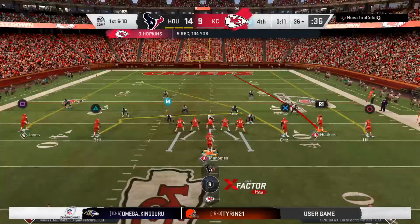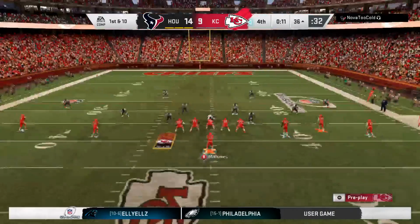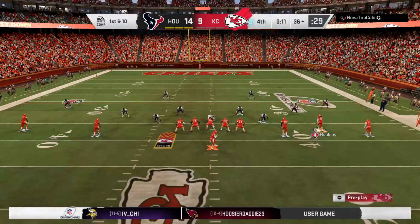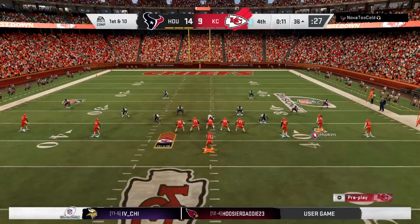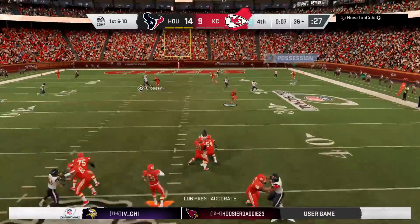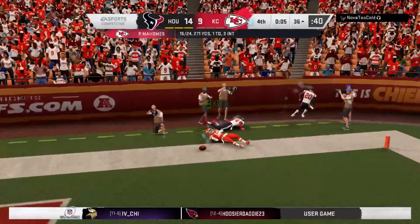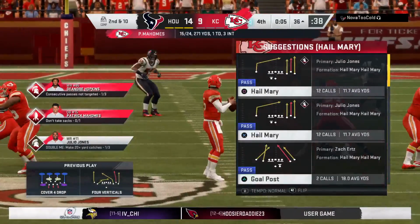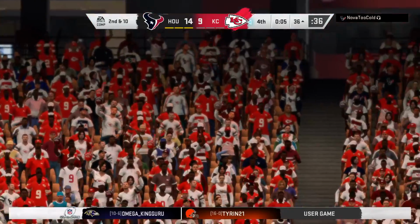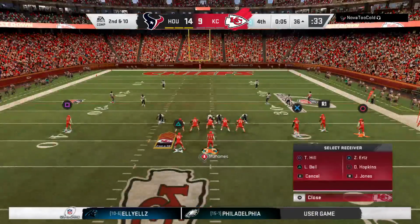So how about that for a chain mover? They're all the way down inside the 40 now for 1st and 10. First down. 1st and 10 at the 36-yard line. Back to throw. Now a desperation throw deep downfield. And that is incomplete, stopping the clock with 5 seconds to go. They'll try again from the 36 on 2nd and 10.